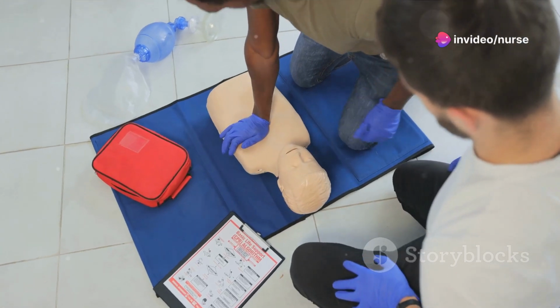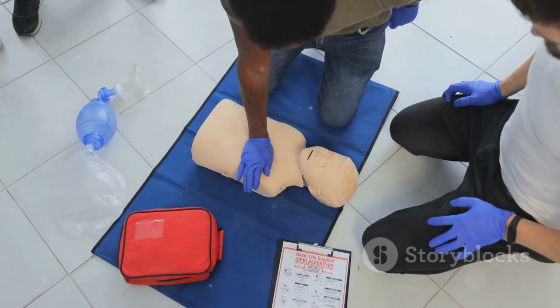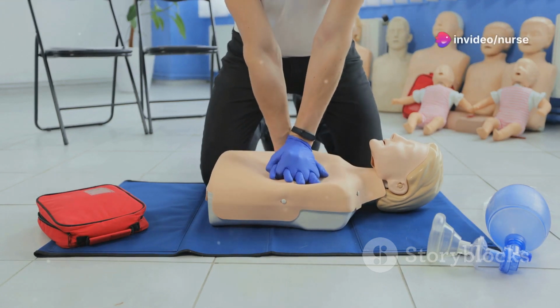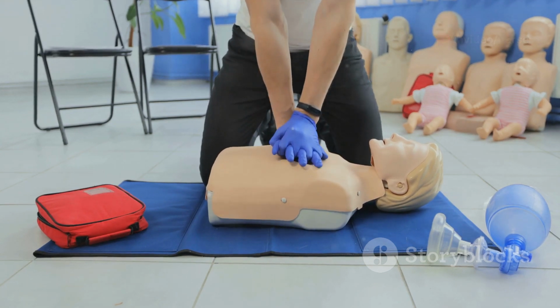Statistics reveal that less than 30% of people who experience a cardiac arrest at home, work, or in public receive bystander CPR. This low percentage is alarming, considering the critical role CPR plays in the survival and recovery process. CPR doesn't just save lives, it preserves quality of life.